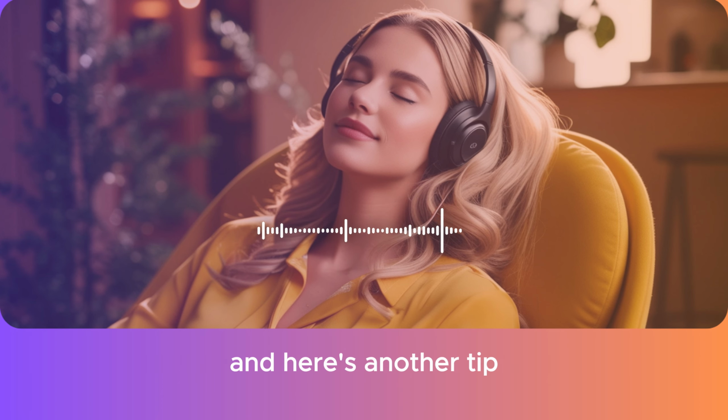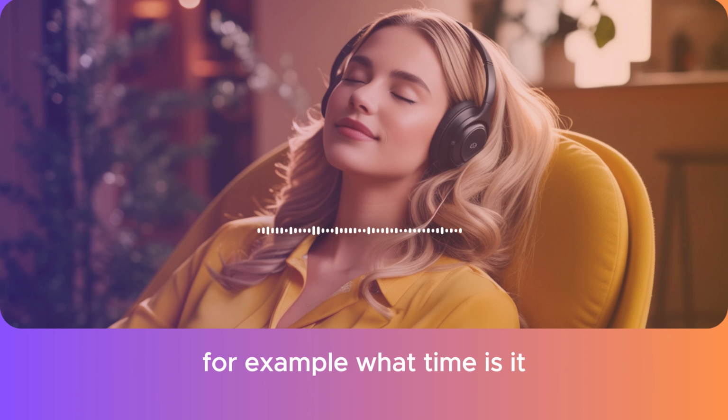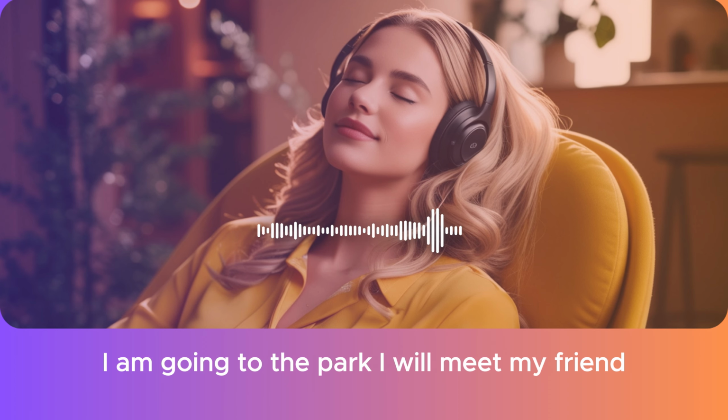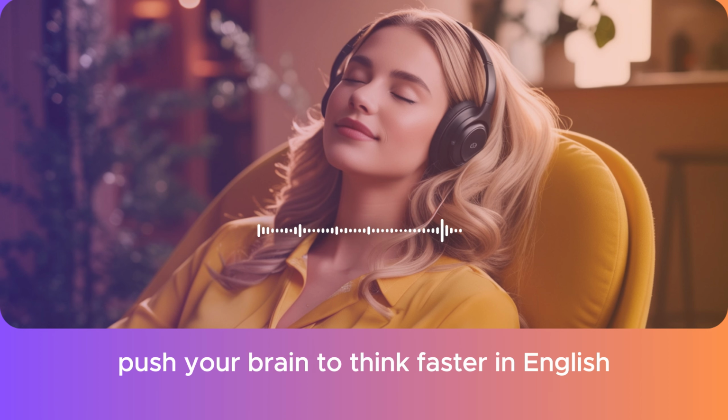And here's another tip. Ask yourself questions in English during the day. For example, what time is it? Where am I going? What will I do next? Answer in English. It is 3 o'clock. I am going to the park. I will meet my friend. These small habits push your brain to think faster in English.